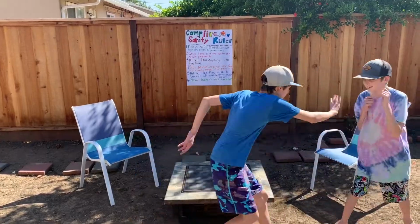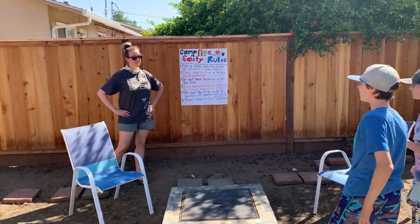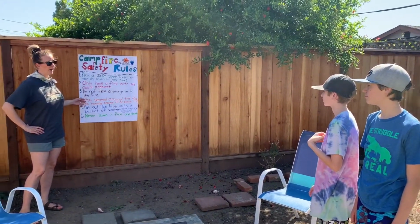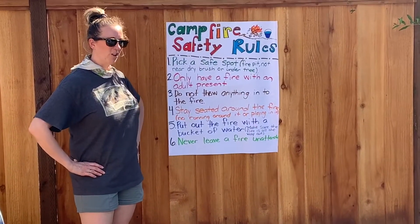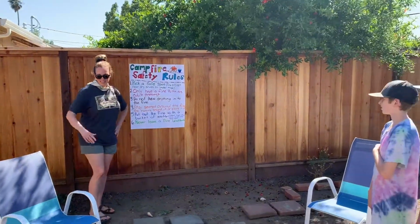Tag, you're it. Nope. You're it. Tag, you're it. No. Boys, that is not safe to do. Rule number 4 is stay seated around the fire. No running around the fire or playing in it or near it. I don't want any of you to fall or trip and accidentally get burned. So remember, no running around the fire. You can only stay seated.